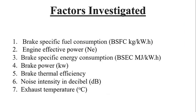So the factors that we investigated were the brake specific fuel consumption, BSFC, engine effective power, brake specific energy consumption, BSEC, brake power, brake thermal efficiency, noise intensity, and the exhaust temperature.